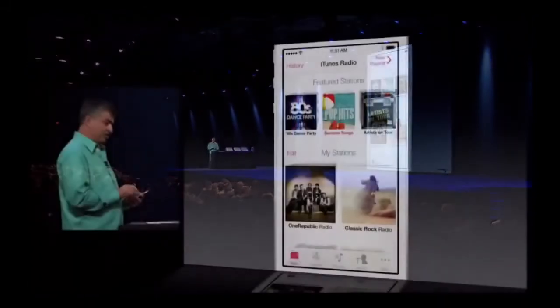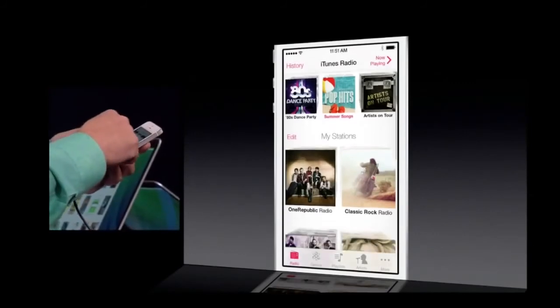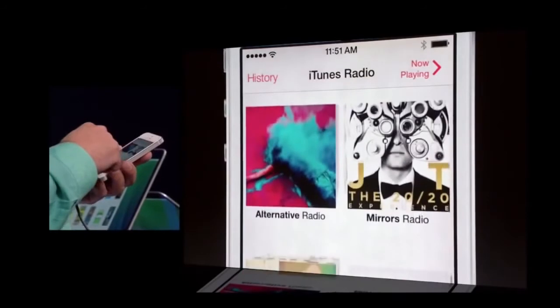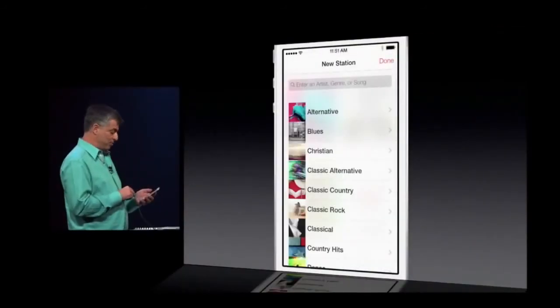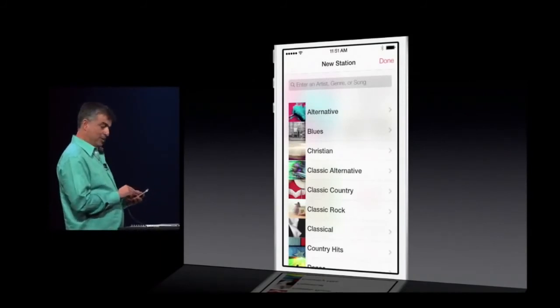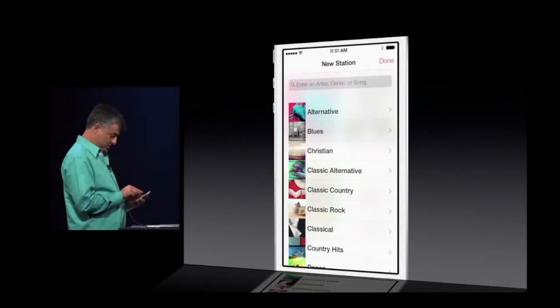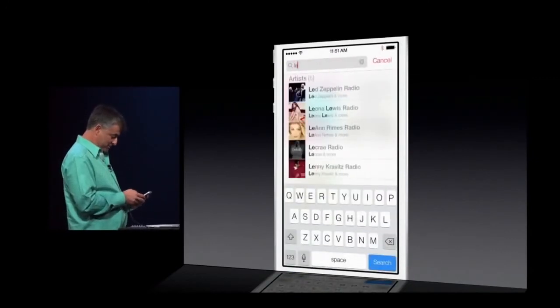I'll go back to stations, but it's not just the featured stations that we provide. You can create your own stations. Here are some that I previously created. But I feel like doing something new. Now, our music team is providing you with hundreds of stations based on alternative, country, classic rock, but I feel like doing something a little more specific. How about some Led Zeppelin?